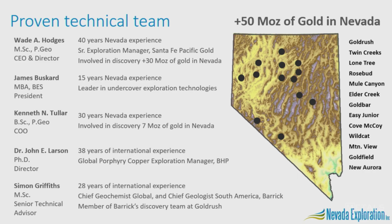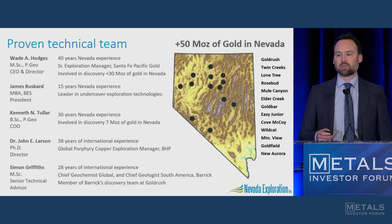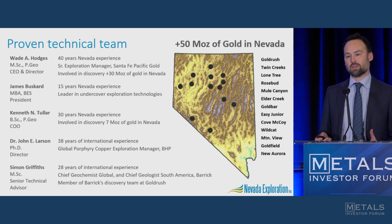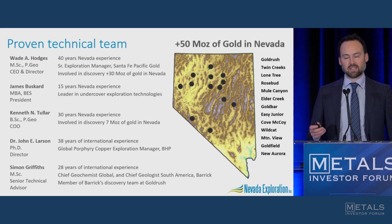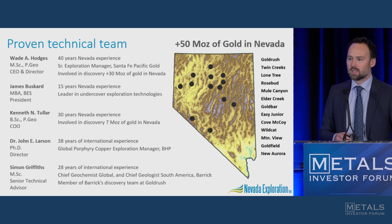If we look at our team, on the ground, we're led by Wade, my colleague Wade. And I joined Wade 15 years ago to help begin the groundwater chemistry part of this program. But before we got this started, Wade ran the Western Great Basin for a company called Santa Fe that ultimately merged with Newmont. During his time with Santa Fe, that team discovered more than 30 million ounces of gold. But what they understood was their discovery rates were crashing and that they had to try something different. And that was ultimately the genesis of what today has become Nevada Exploration.